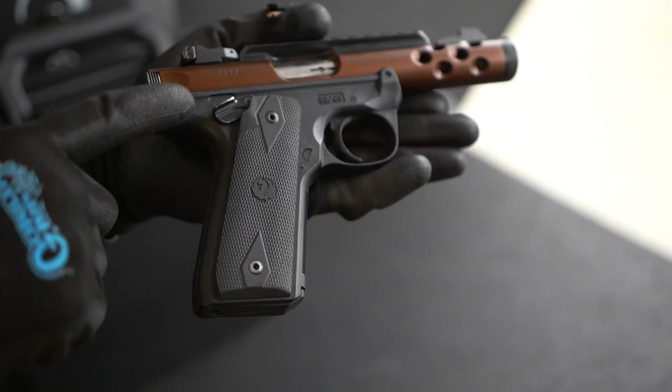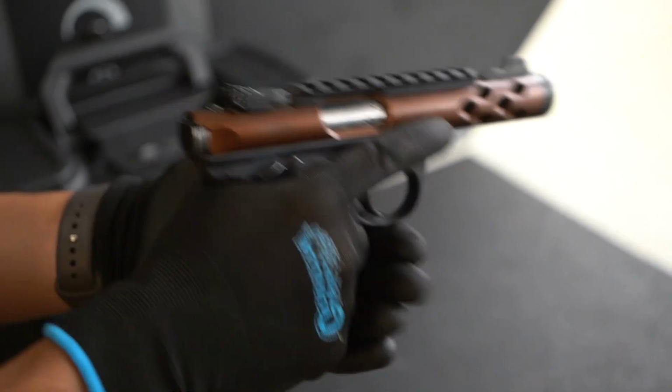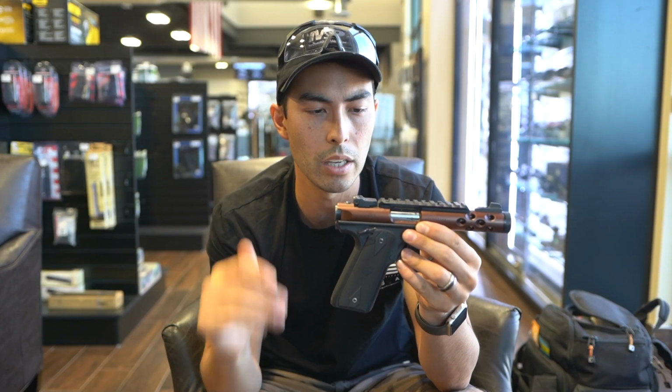The grip style down here is a 1911 style. It does have these panels. It does have front and back checkering, so it's a very positive grip. Definitely not meant for concealed carry or anything like that. This is pretty much a target specific gun, I'd say.